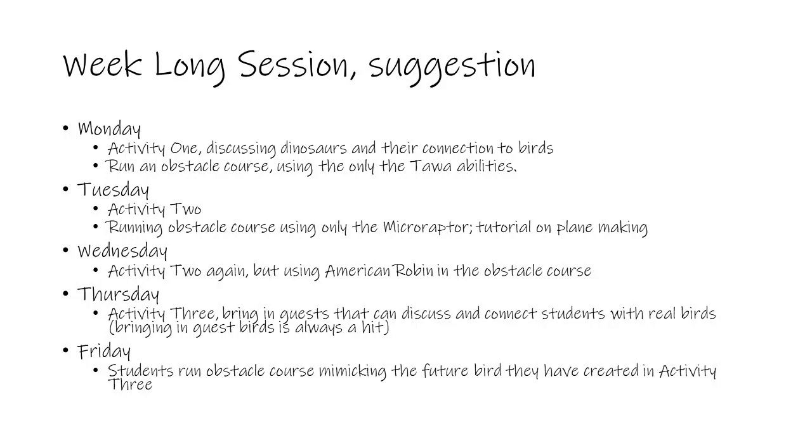Then on day 4, I would have them do activity 3 after I've brought in some sort of guest or some sort of experience where they can connect themselves to birds. Maybe they sit outside and do bird watching or something. I don't know, some sort of special experience, and then do activity 3. And then Friday, based on whatever bird they make in activity 3, they would use the abilities from the future bird they've created to complete the obstacle course on the last day.